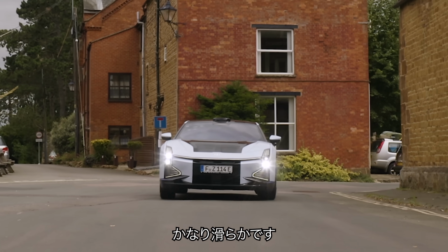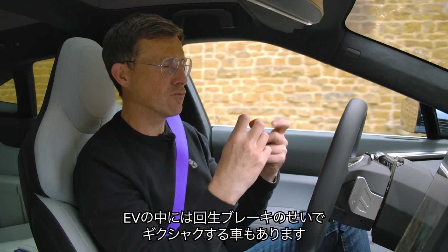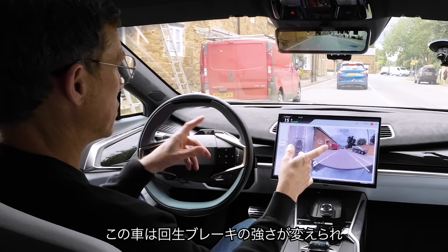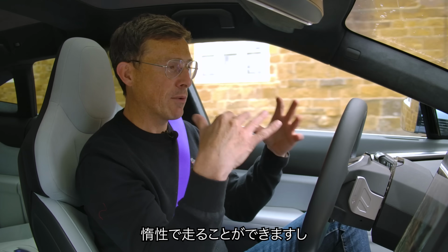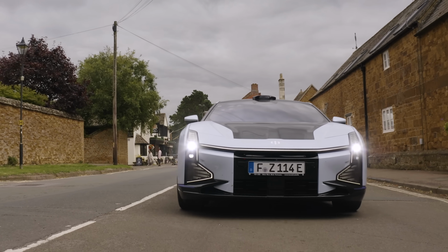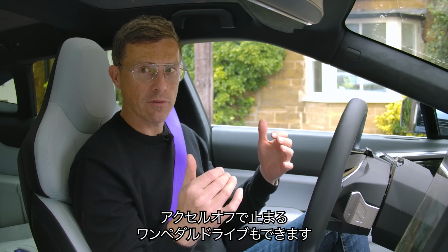They're really smooth and progressive. Sometimes in electric cars they can be grabby because of the regen effect. And speaking of which, you can actually alter the regen effect, reduce creep on it so it won't keep on moving forward when you have your foot off the brake, and it will one pedal drive, so it will stop if you lift off the accelerator.